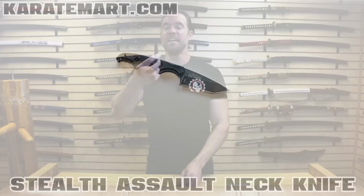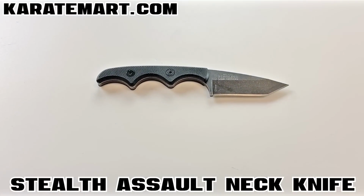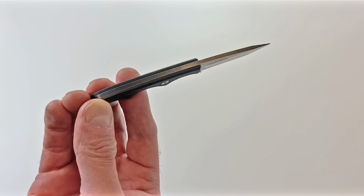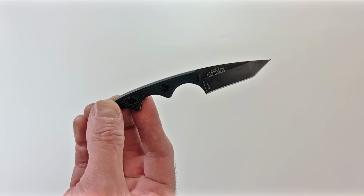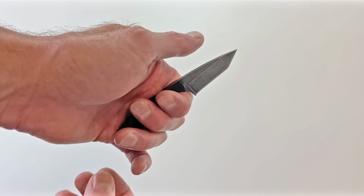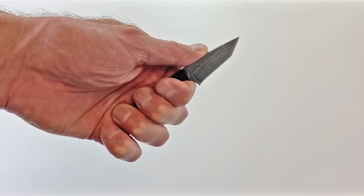Oh wow, that is a beautiful little neck knife. I absolutely love this. First off, the thing that's most impressive to me is it has this really nice ergonomic design. I love how my fingers just fit in there so nicely, and it feels comfortable in my hand. I've got a good place for my thumb on there. I feel like I have good control with this blade. I absolutely love the top toe tip on there. I think that's very, very awesome.